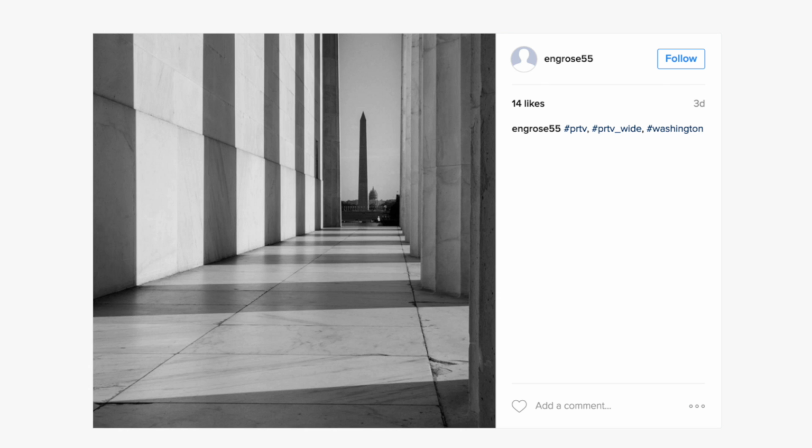This shot does not feel very wide to me at all, but I love the repetition of the shadows and then the nicely framed Washington Monument off in the distance. I think that's very cool. It's very simple, very clean, nicely done.